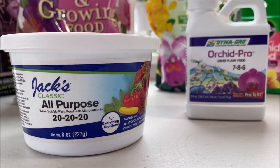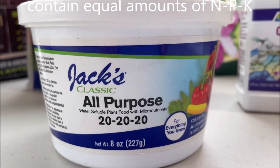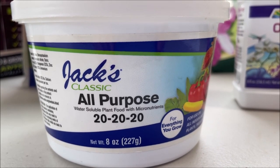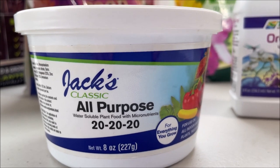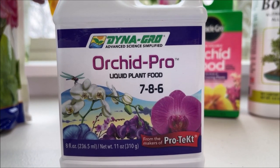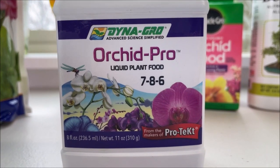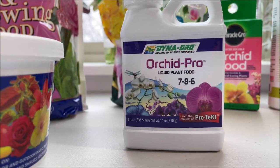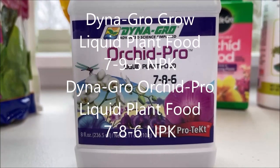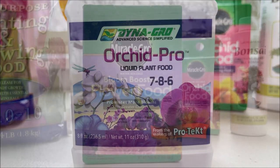In terms of the nitrogen, phosphorus, and potassium content, I prefer using balanced fertilizers. And the fertilizers that are called balanced usually have the equal proportions of all three main elements. So for example, here, Jack's Classic has equal amounts of nitrogen, phosphorus, and potassium at 20% respectively. And sometimes I also use fertilizers that have approximately the same amount of nitrogen, phosphorus, and potassium. For example, Orchid Pro has the amounts of these three elements at 7, 8, and 6% respectively. I used to use DynaGrow liquid plant food, and it had a slightly higher amount of phosphorus and slightly lower amount of potassium. And then I switched to Orchid Pro because it is a little bit more balanced than the DynaGrow Grow liquid plant food.